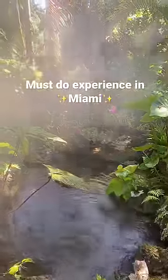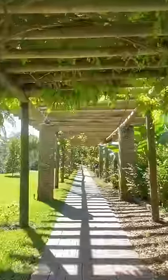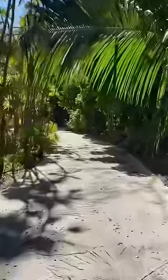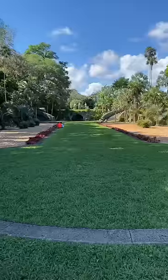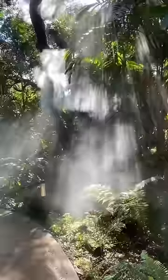What you're looking at is one of the top botanical gardens in the US. This place is called Fairchild Tropical Botanical Garden, and if you haven't heard of it yet, I would highly recommend you put this one on your travel list. It's one of my favorite spots to take people when they visit Miami, just because there's so much to see.